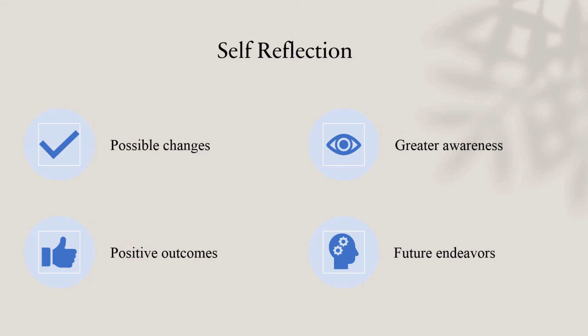Reflecting on this project, I feel that I've got a greater awareness now of what CQI is and how to develop, implement, and evaluate a PDSA cycle. Overall, I was very pleased with the results, and I found the assignment enjoyable.